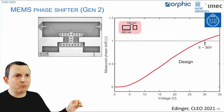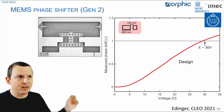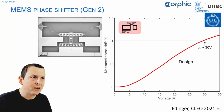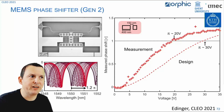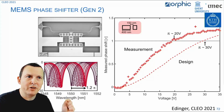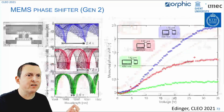Now, the theoretical modeling predicts that for a 30 volts actuation, you can get a pi phase shift with a 60 micron length. In reality, it turns out that it's even more efficient and that we get this performance already at 20 volts. But you can engineer the width of the waveguide, the width of the beam, and the spacing between the waveguide and the beam to have higher efficiencies.